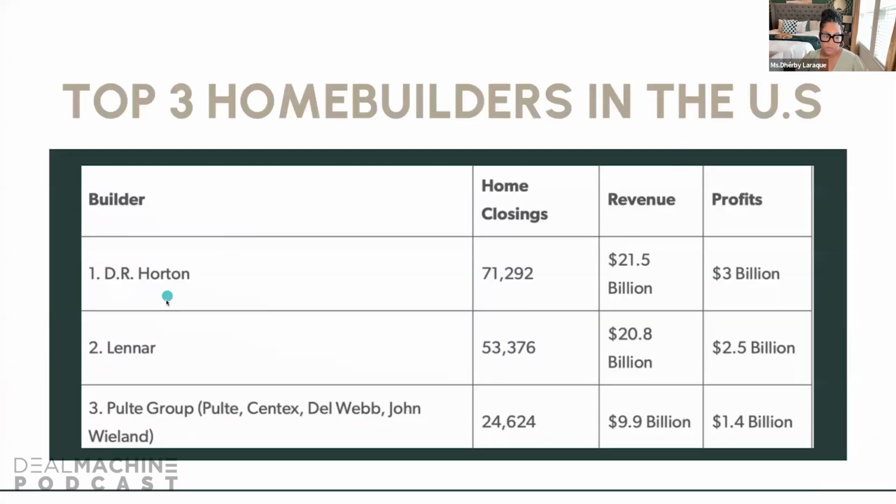Just to give you some informational context as far as builders go, the number one builder in the US is, not surprised, DR Horton, right? DR Horton's the number one builder in the US. They closed on a little over 71,000 homes. They brought in $21.5 billion in revenue and profited about $3 billion, okay? To follow that is Lennar. And then number 3 is Pulte Homes, and they have a ton of different derivatives of Pulte.